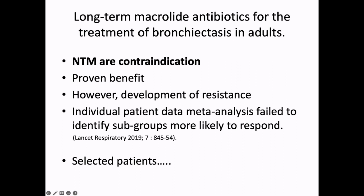macrolide therapy in bronchiectasis. Remember that non-tuberculous mycobacterial infection represents an absolute contraindication to sole macrolide use. So you must always test the sputum for non-tuberculous mycobacterium before starting a patient on macrolides.